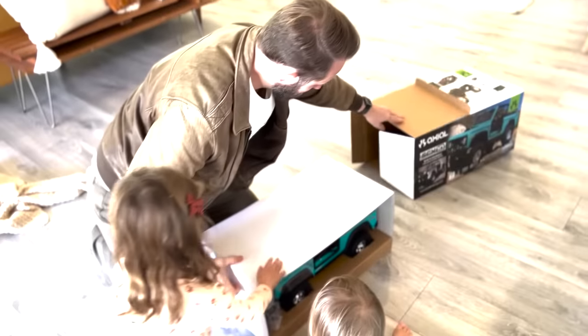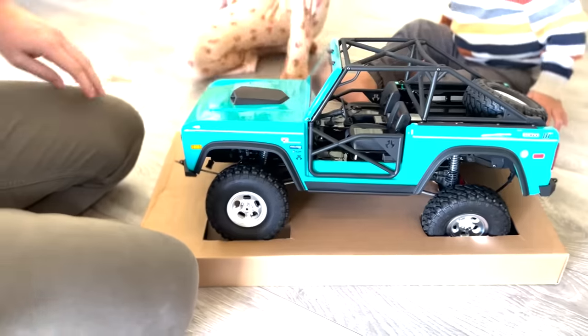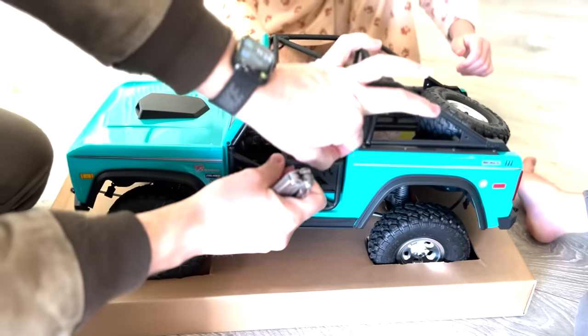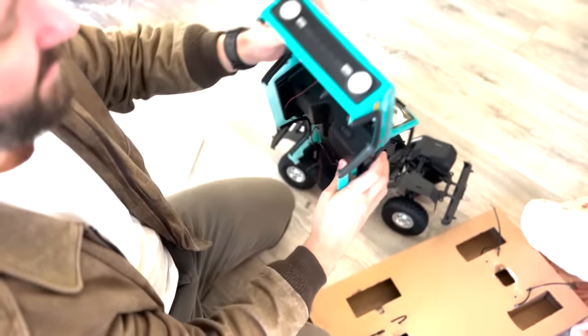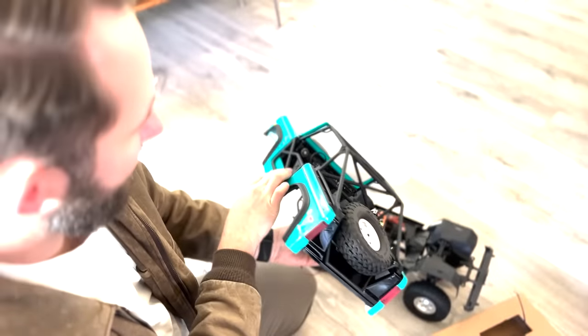Whoa. That's so big. Look at that. Oh, that's pretty. That's one beautiful truck. Look at these wheels. That's metal. See, the cool thing about this particular one, you can take this pin off and actually open these doors. The headlights are actually wired up, so you don't even need a headlight kit. So this is already my favorite because I don't have to wire in a headlight kit and a taillight kit.